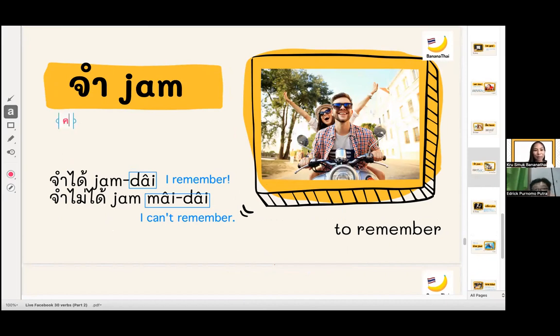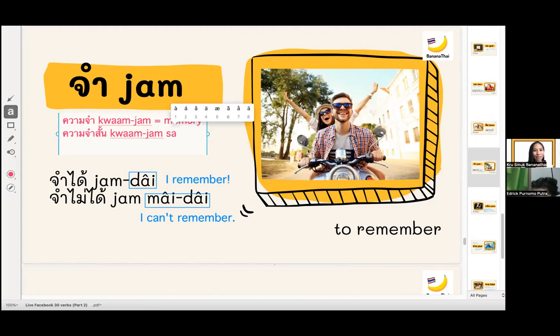And ความจำ. If you add the word ความ in front of any verb, it turns it into a noun. ความจำ means memory. ความจำสั้น means short memory. And if you want to say good memory or long memory, you don't say ความจำยาว. You say ความจำดี. Maybe you think that short is short and then long, but no. ความจำดี. Good memory. ความจำดีมาก.